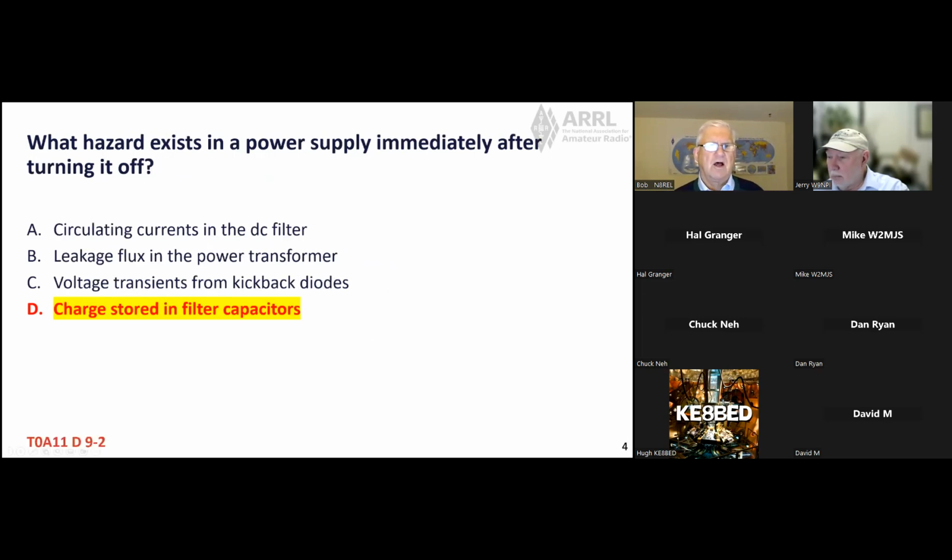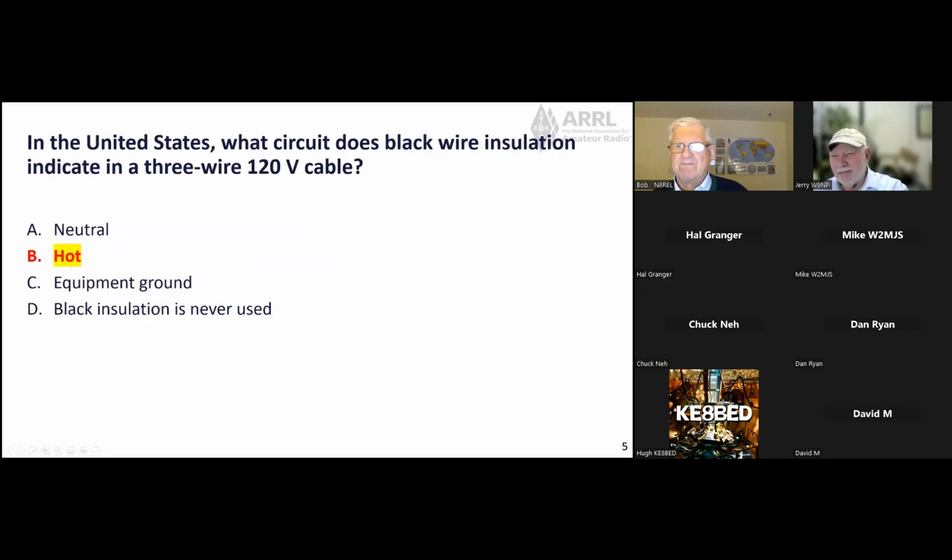Okay. What hazard exists in a power supply immediately after turning it off? And remember, those capacitors, the whole point of a capacitor is to store electrical energy. Back in the 50s, I guess it was, when televisions had lots and lots of big tubes in them, the capacitors could be pretty good sized, and they could hold a charge. When the set's unplugged, they could hold a charge for a couple of weeks, enough to give you a good jolt. We're talking about a couple of 100 volts as well.